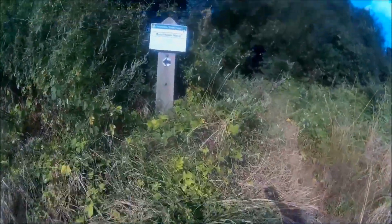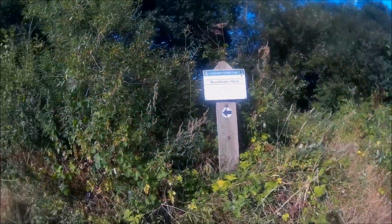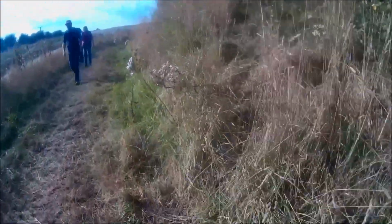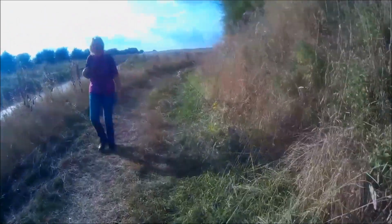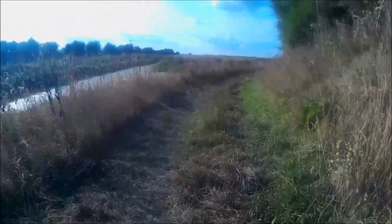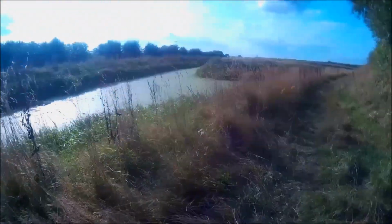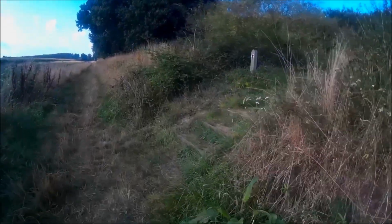Now there are some wooden steps leading up and over the high bank. They're the only entrance to the mere. I'm sure we're getting close. The entrance is harder to spot this time around with all the dense summer foliage. So here we are.